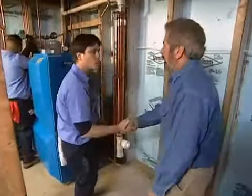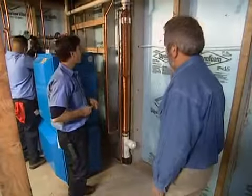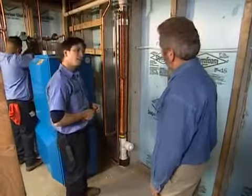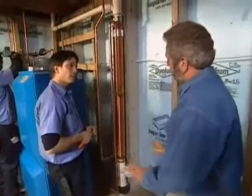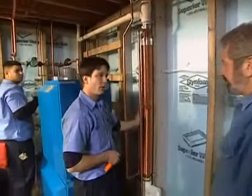And John, let me interrupt you. Hi, how are you? Good morning. Good morning. This is something I wanted to look at closely because this is a pretty unusual feature that we're putting in the house. And it's simple, but it is new technology. What do you call it? It's a wastewater heat recovery unit.